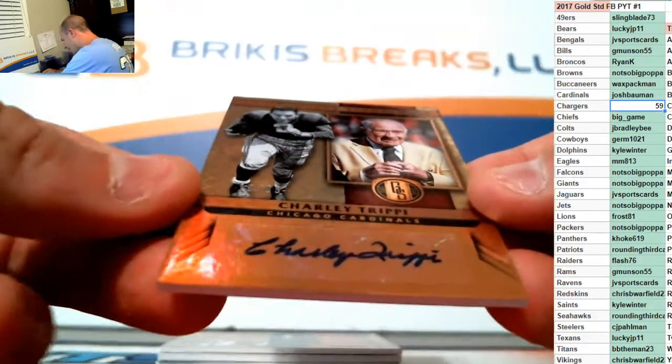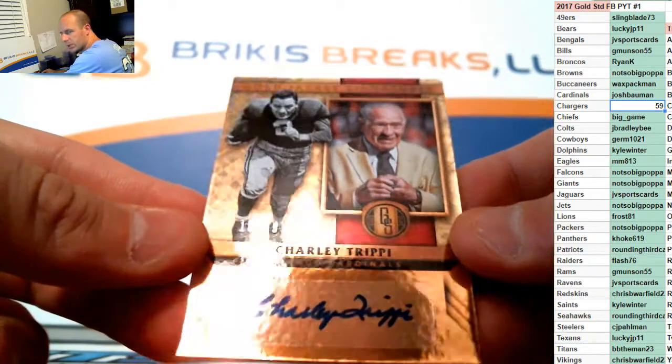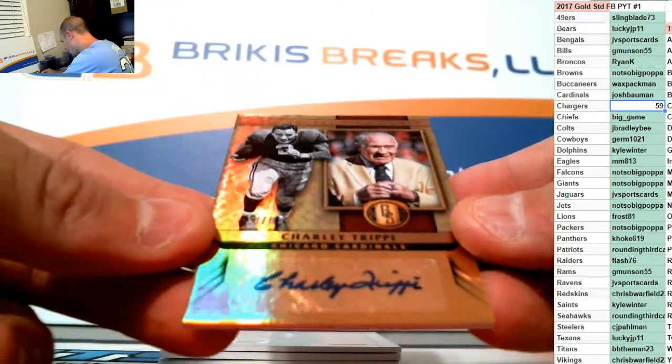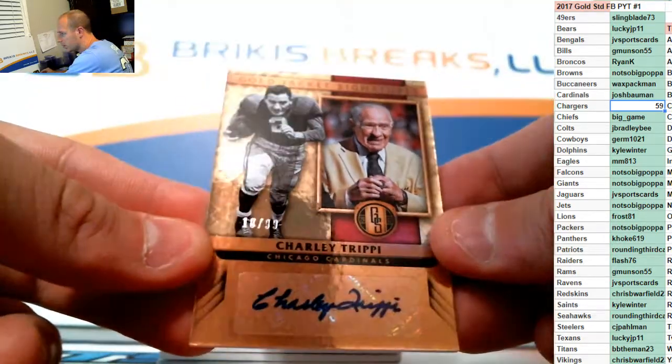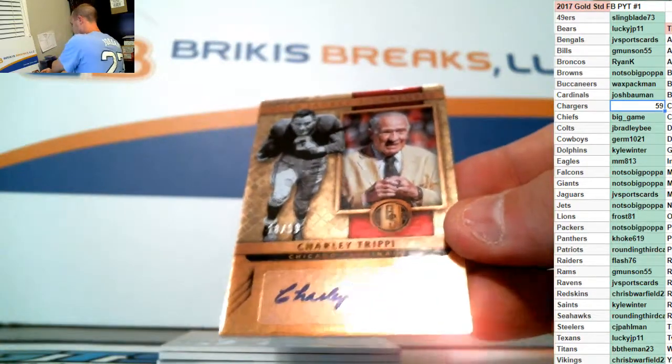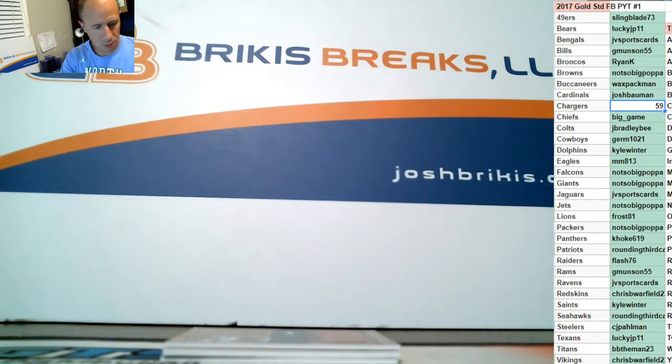This is a gold jacket signature out of 99 for the Cardinals. Okay, I have to check group break on this one. Charlie Trippy. I think it goes to the Cardinals, but I could be wrong because it says Chicago Cardinals. So let me check that one for you guys. Real quick. Cardinals, yep. It does, in fact, go to the Cardinals, which is Josh Bauman.